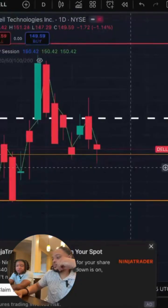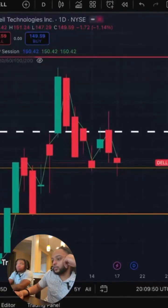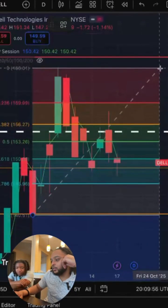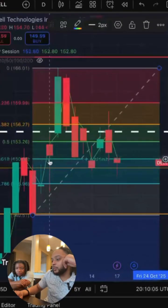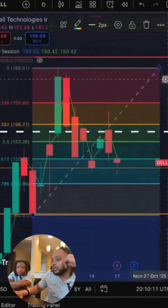Let's draw the fib on this and see some fib levels. And again, this is on the daily chart, so it's just something to keep in mind. According to these fib levels, we might be able to even drop down lower than that. But based on this zone right here, this might be it. Hopefully it stays right here at this zone.